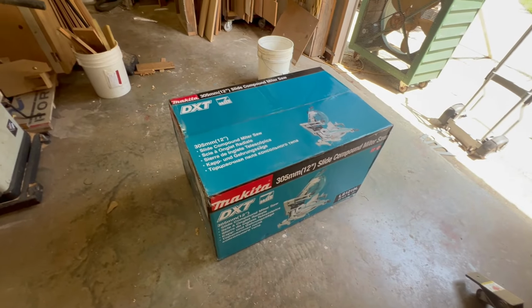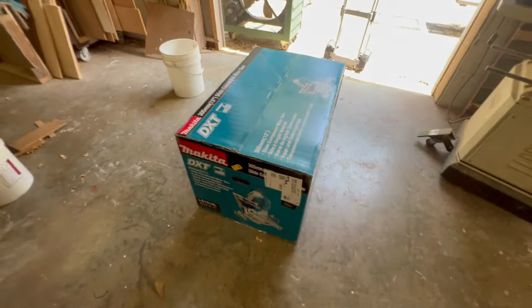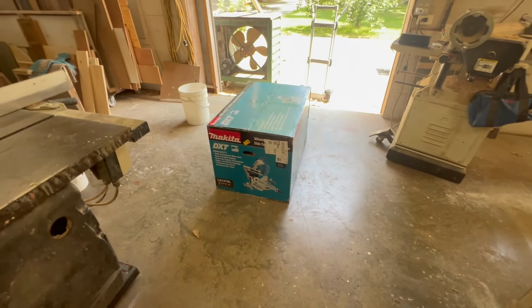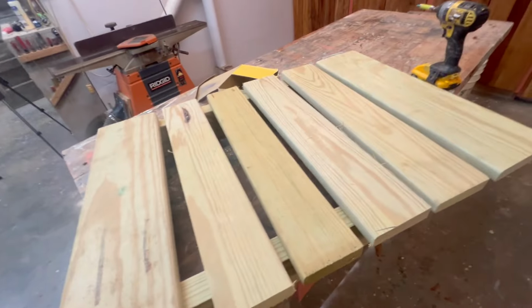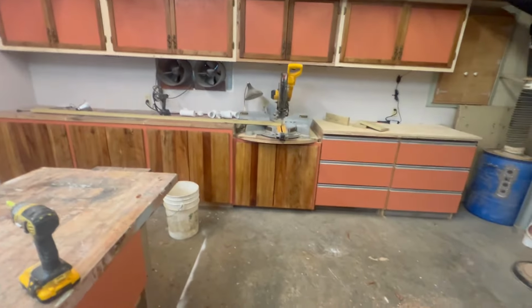What I got, a brand new one, packaged correctly. Hindsight's 2020. If I would have only known, I would have just done this from the get-go. Got it in 3 days instead of a month. I cut out some treated pine boards. I'm making a little platform to set the vacuum cleaner on because it's in the back and it's just a dirt floor. So I just want something to level it up and get it off the dirt.